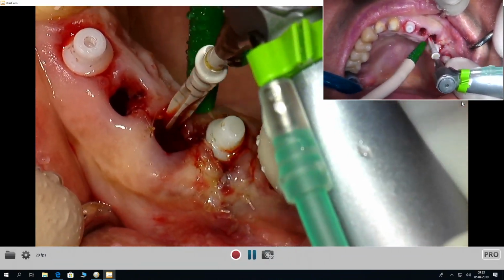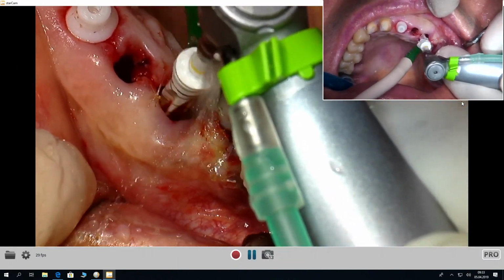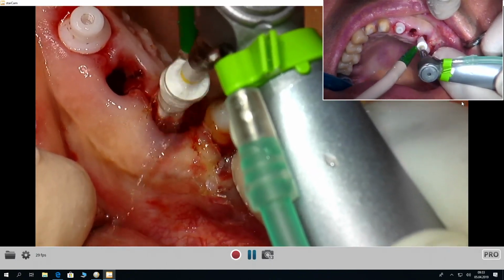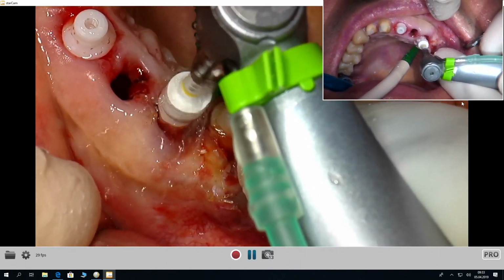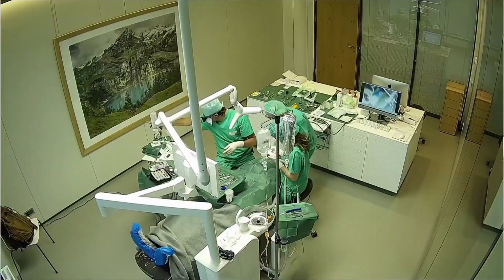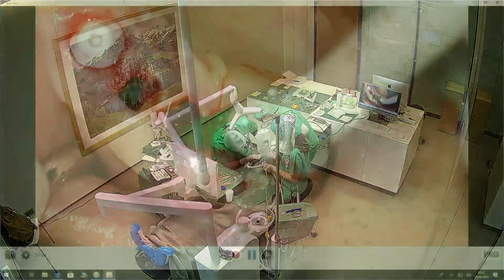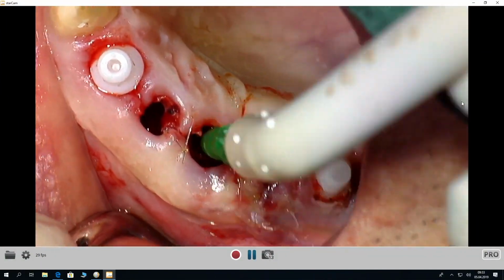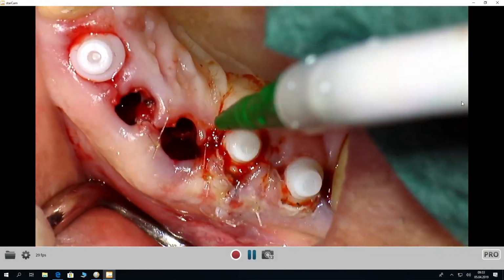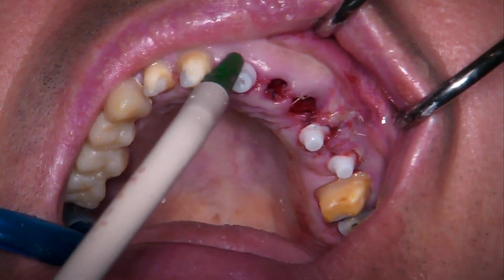And now I can feel the hard, stable nasal floor. So I'm going to have a quick check with the suction. Look at this beautiful hole. It's all bone and has nothing to do with the socket of the root.